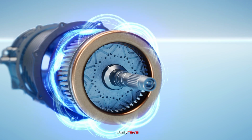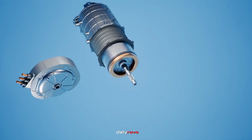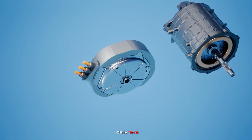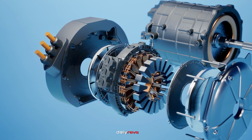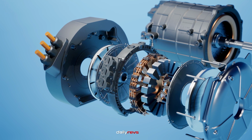To further enhance its performance capabilities, the Vision 111 is equipped with a liquid-cooled cylindrical cell battery featuring a novel cell chemistry inspired by Formula One. This collaboration between Mercedes-AMG High Performance Powertrains and YASA has resulted in a battery concept that sets new standards for performance-oriented batteries in the industry.